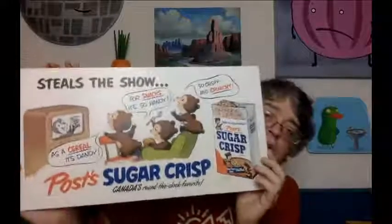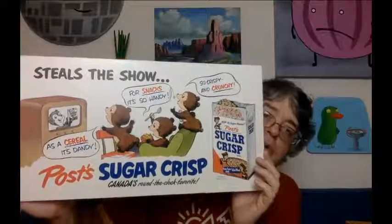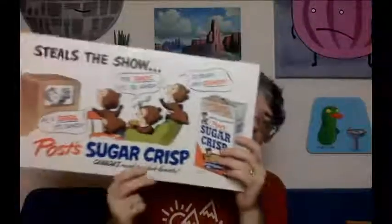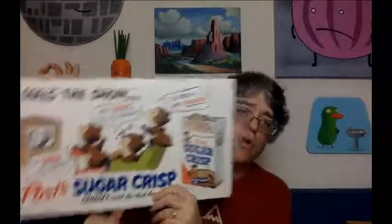And then this is a Sugar Crisp, steals the show. Nice Sugar Crisp. Probably also based on an ad, but it has the box there. And this again, I think we were talking about trolley car signs and signs that would go up in the subway and things. I think that's what this one is, because it's this longer size, not really suited for a grocery store, more suited for some sort of vehicle or outdoor advertising.